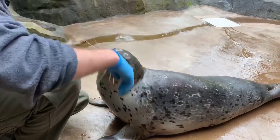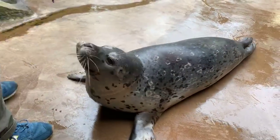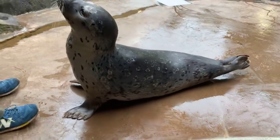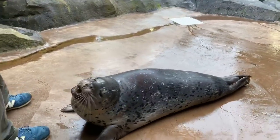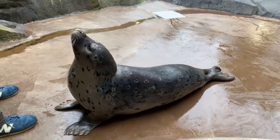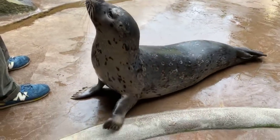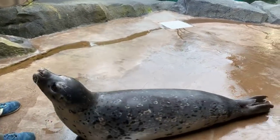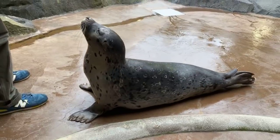Hi, Tongass. Can you back up a little bit? You're very close. So Brielle wants to know, do seals like to play? Yes, Brielle, great question. Baby seals tend to play quite a bit and will actually play with each other. But as they age, they become less playful and they are much more solitary in life. But we still see some play behavior with these guys when we give them different toys to interact with.